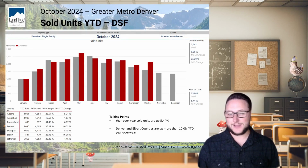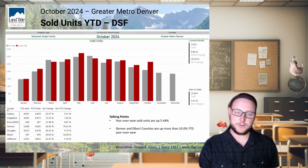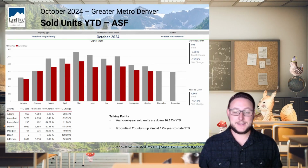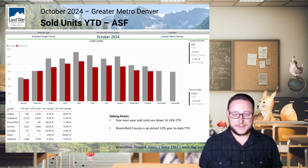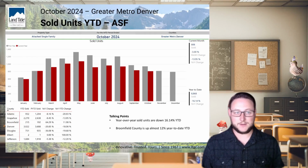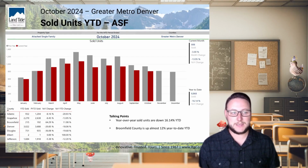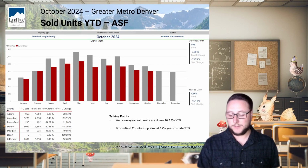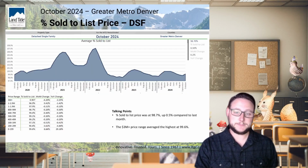It's nice to see that there's light at the end of the tunnel and you can see things changing in the real estate market. In the sold units, in the attached market, on the other hand, exactly the opposite. Things have really flattened out. As you can see, there's less of a seasonality in this market due to families not necessarily wanting to live as much in attached housing. And you can really just see year to date down 16%. There's a lot of struggles in this marketplace. So definitely bug me if you have questions or need anything on that one.